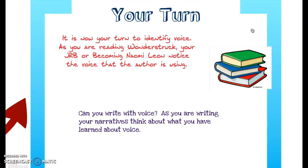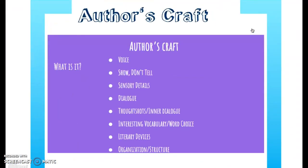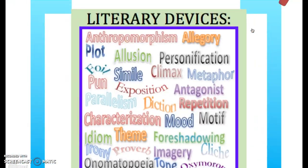Now it's your turn. You're going to identify voice as you're reading Wonderstruck, your JRB, or Becoming Naomi Leon, and notice what the voice is that the author is using and how they created it. And then you're going to write with voice. In your personal anecdotes, think about how you can incorporate it. And here are some ways. You're going to incorporate voice in a variety of ways with show not tell, sensory details, dialogue, inner dialogue, spicy words, literary devices, and how you organize your writing.